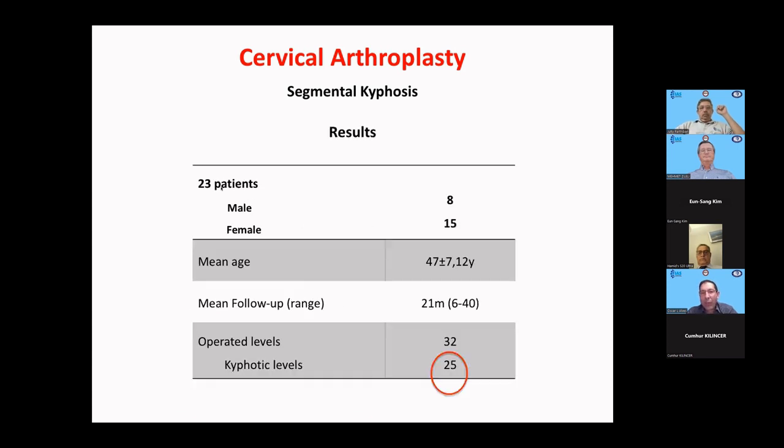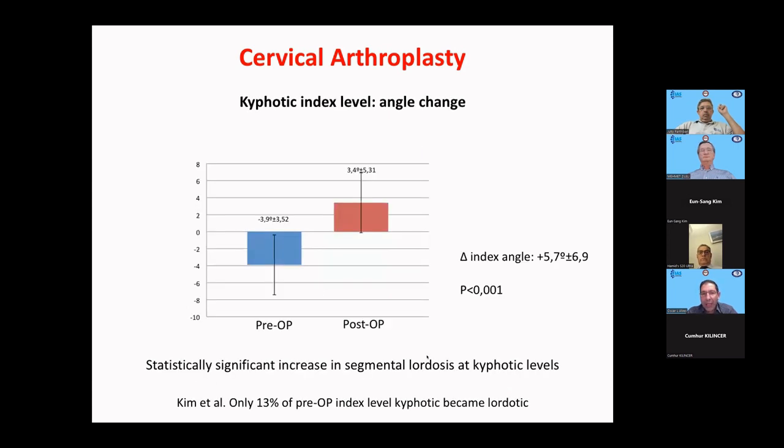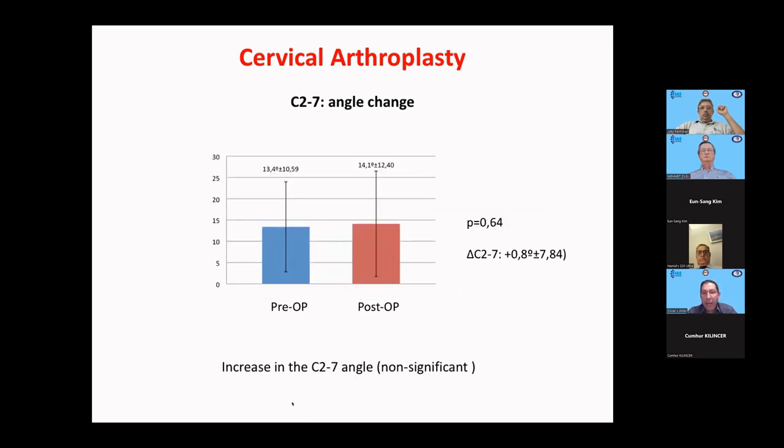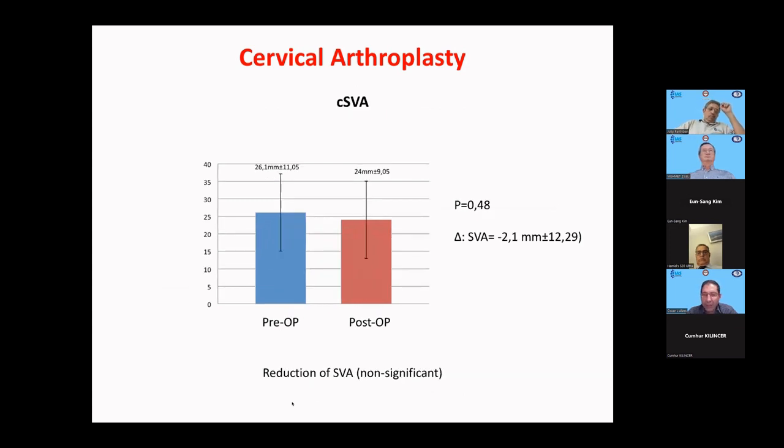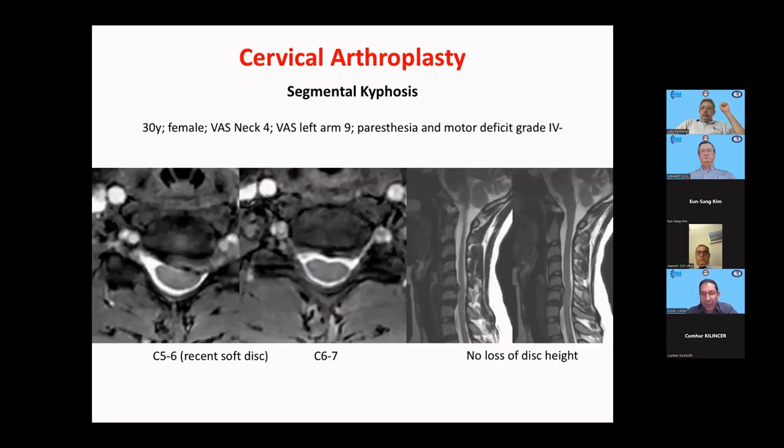We did a study with 23 patients, 25 kyphotic levels, all kyphotic levels. These were the levels operated, and there was a significant increase. All patients that were kyphotic became lordotic, in contrast with the study of Keane with a different device. Increase in C2-C7 angle was not significant, nor was the reduction in the CDA, and pre-op T1 tilt had no influence on the reversal of kyphosis.